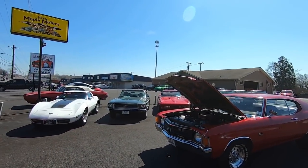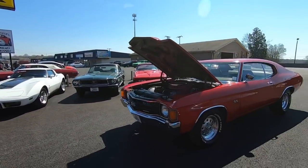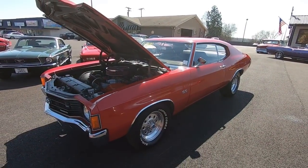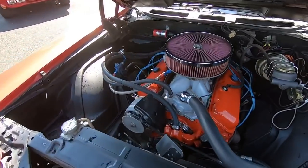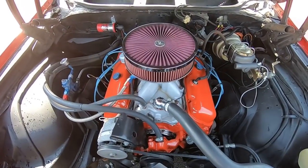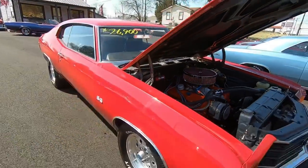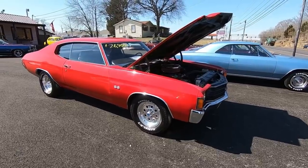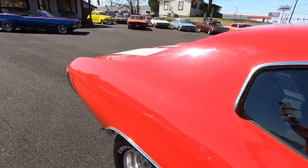Welcome back, guys. This is Nick up here at Maple Motors in Hendersonville, Tennessee, and today we're going to be going for a test drive in a 1972 Chevelle. This one here has a 454 under the hood. Also has power steering, nice clean motor. Whole car is pretty clean. We're going to be doing a walk around, looking for any kind of flaws on the exterior, interior, and underneath. Also taking her down the road, see how she runs and drives.